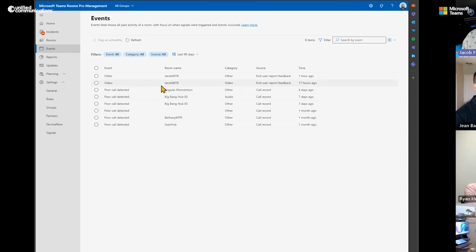But in addition to that, this is optional to turn on. But I know Matt's probably got some feedback on this before. Is the little question mark on the console, the report an issue with a room. Typically, that was just going to Microsoft before. Now with the advent of this event section, we have the ability to do a little minor configuration and have those reports go to the event section here.